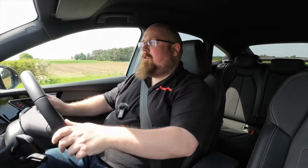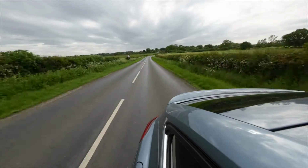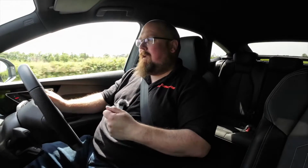Now, something I have mentioned, of course, is that when it comes to the drive and getting going, it's actually really good. But what about stopping? That is a little bit of a negative on the Q4, because the brake pedal feel, I don't really feel connected to the brakes.